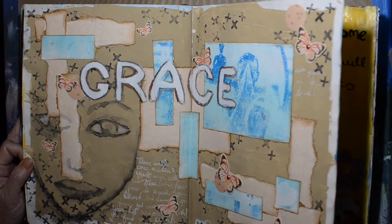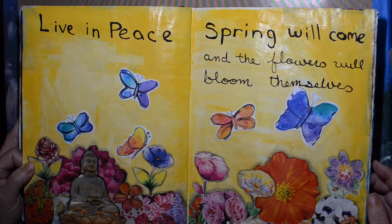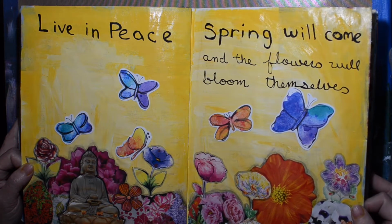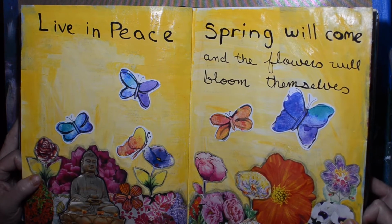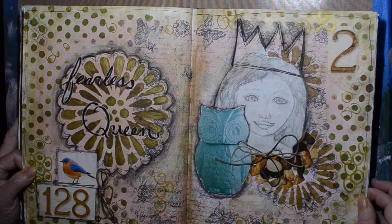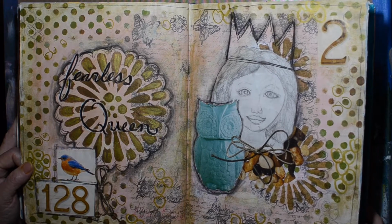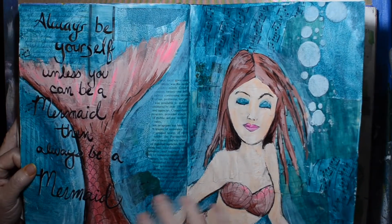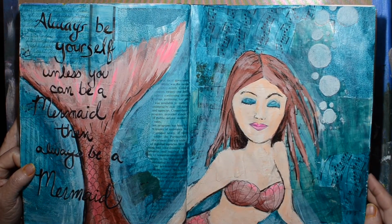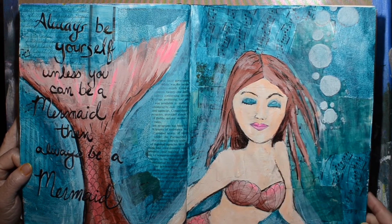Love my little butterflies. And then Live in Peace, Spring Will Come and the Flowers Will Bloom Themselves. That was March 2020. And then this one, Fearless Queen, and that was August of 2018. And my mermaid. Always be yourself. Unless you can be a mermaid, then always be a mermaid. I couldn't get her eyes right, so I closed them.